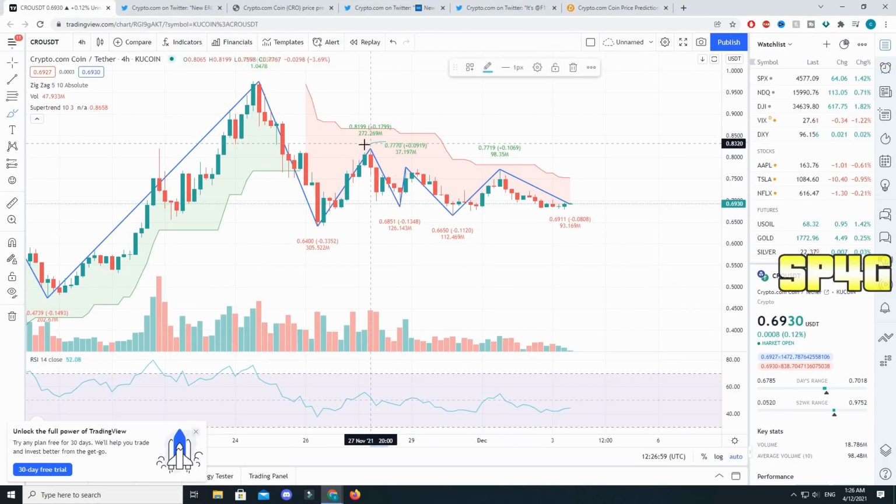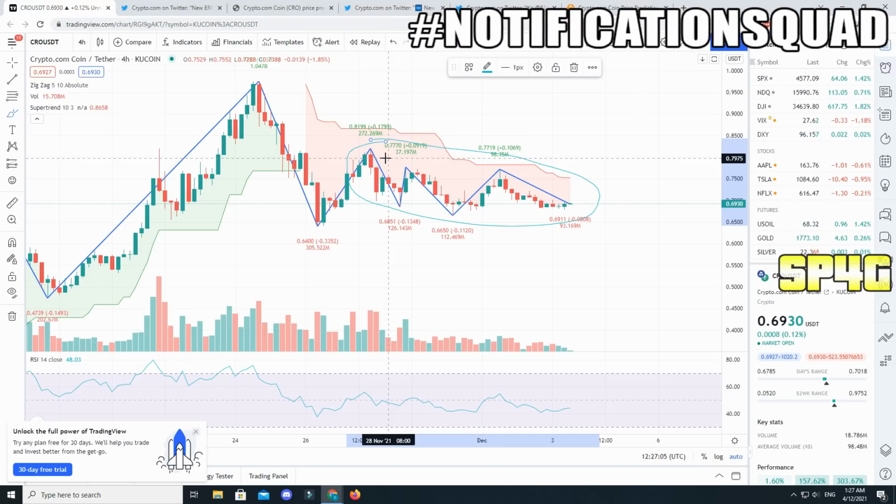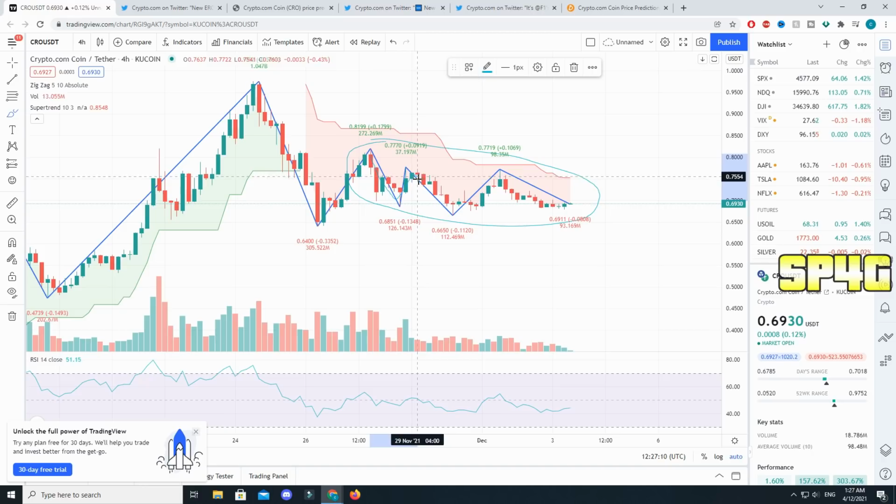Today we're going to be talking about the altcoin Crypto.com Coin, or CRO. If you have not been paying attention to the chart and the way the chart is forming into a pattern, you might not know, but you're about to secure a very big bag if you are a holder of CRO in December.